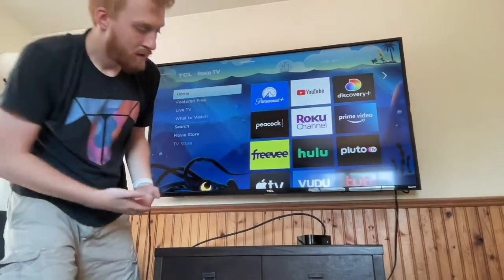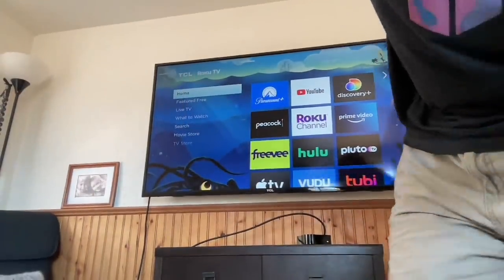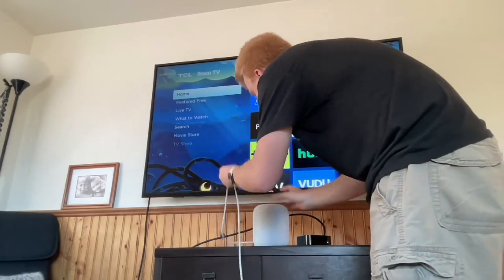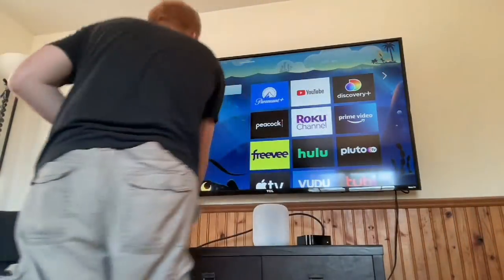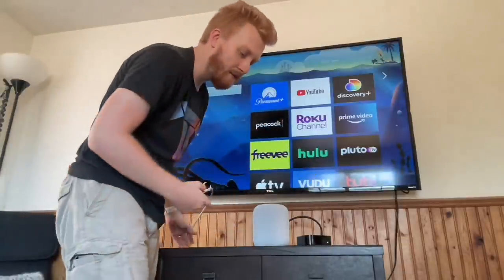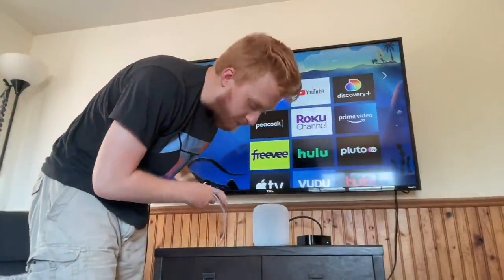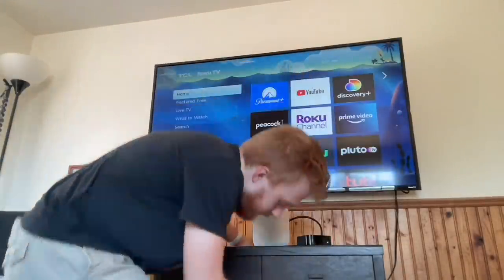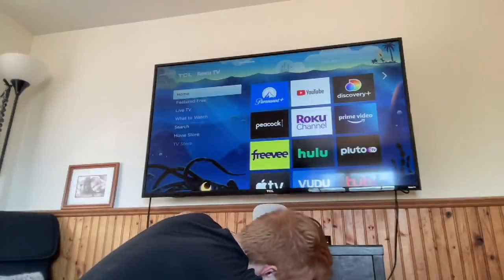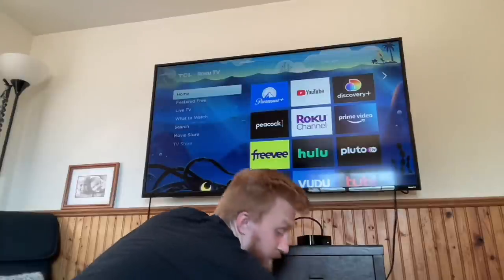Okay. And while that's booting up, I might as well put the HomePod up here. So we can have louder noise. That would be good. If your TV setup doesn't make your neighbors complain, then you're doing something wrong. The goal is to make sure everyone who lives next to you is mad at you at all times. We're not doing a good job.